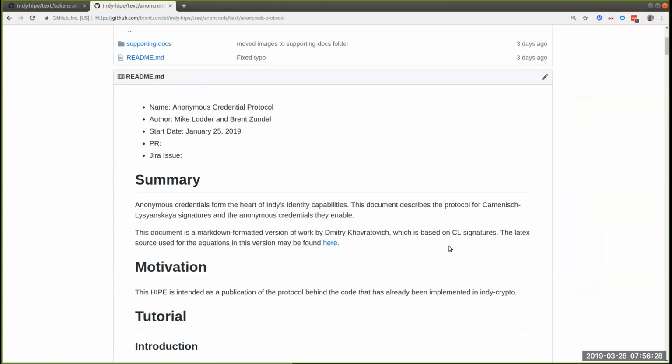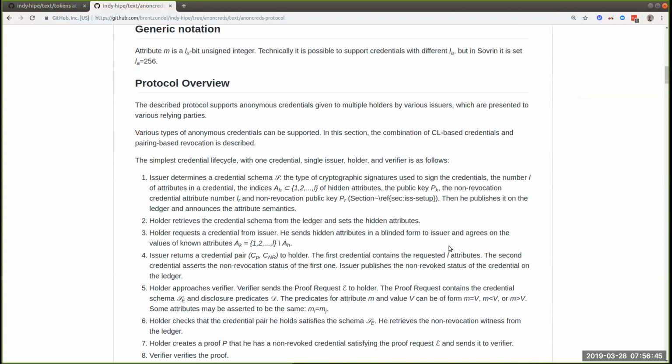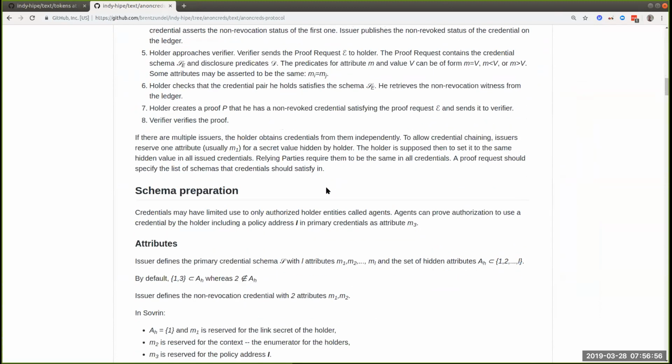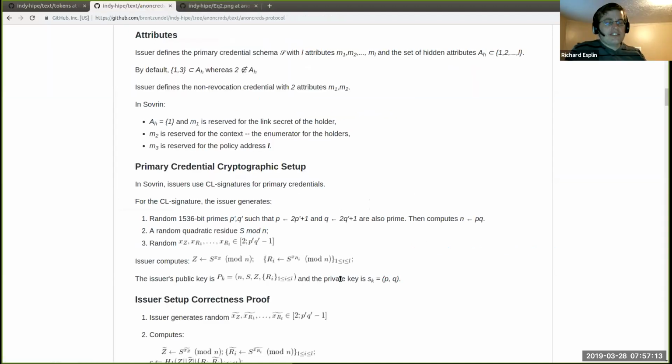Success! All right, so this is the HIPE that Mike Lodder and I built based on a LaTeX document. It's about the anoncreds protocol. The tricky part of it was converting the LaTeX mathematical notation into Markdown. Some of the things we were able to do cleverly by using fonts and some Unicode, but other things were a little too complicated and ended up just being images. As you can see, if you click on it, there's the picture.